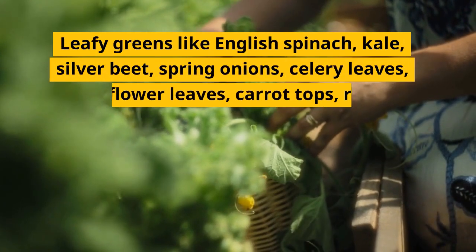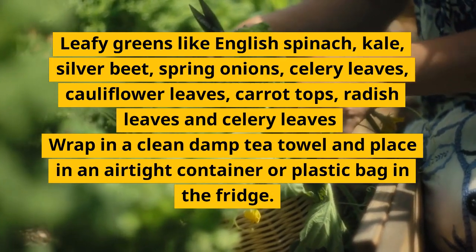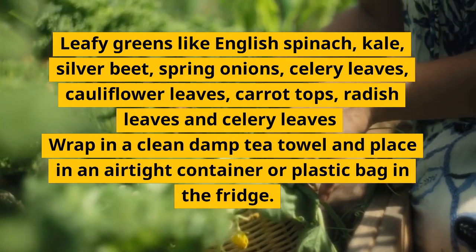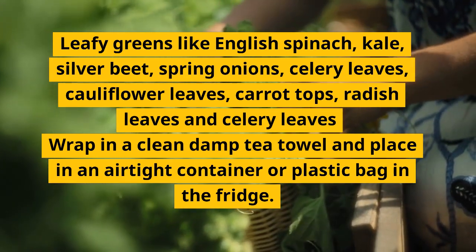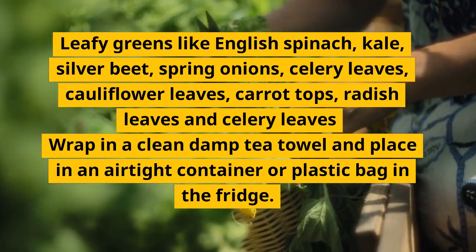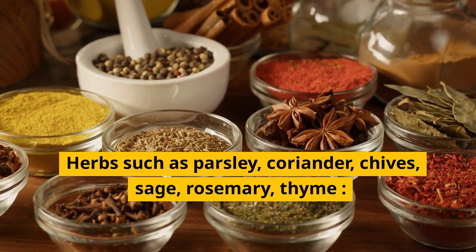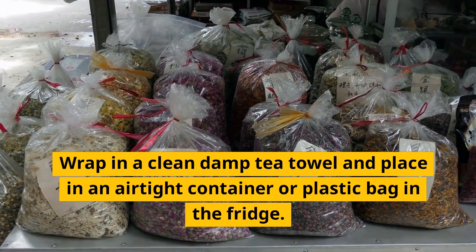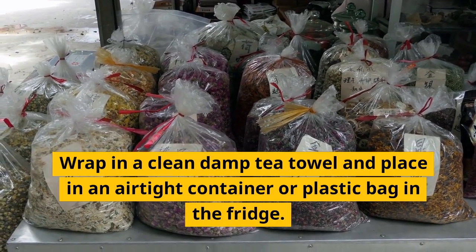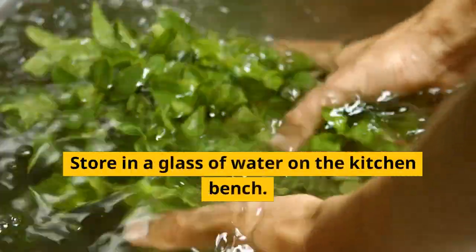Leafy greens like English spinach, kale, silver beet, spring onions, celery leaves, cauliflower leaves, carrot tops, radish leaves and celery leaves: wrap in a clean damp tea towel and place in an airtight container or plastic bag in the fridge. Herbs such as parsley, coriander, chives, sage, rosemary, thyme: wrap in a clean damp tea towel and place in an airtight container or plastic bag in the fridge. Mint, basil: store in a glass of water on the kitchen bench.